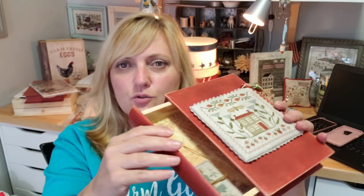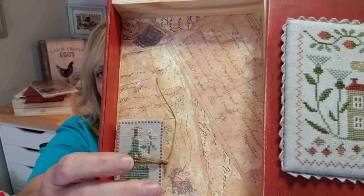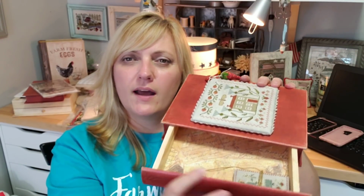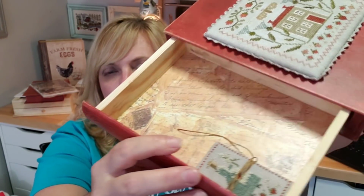And then here's my drawer, and I just used cardstock instead of using a page from a book. Because my drawer was wider, the book had to be a lot wider, and I just didn't have anything that I wanted to tear apart for that.